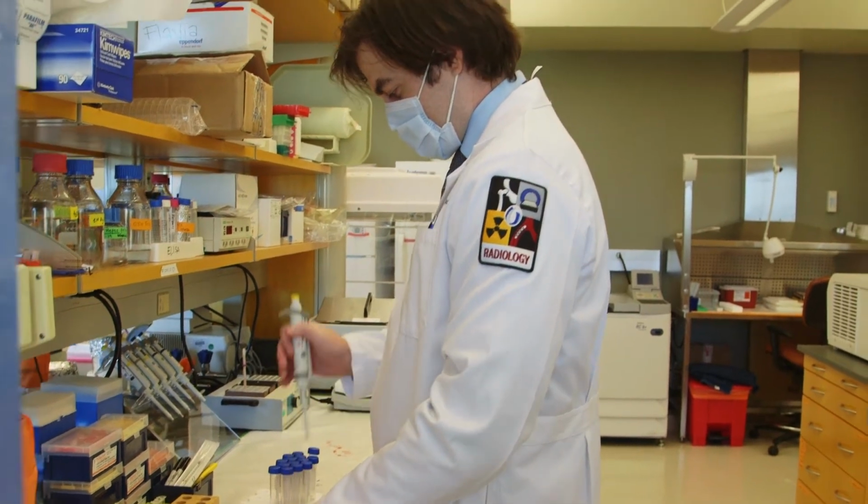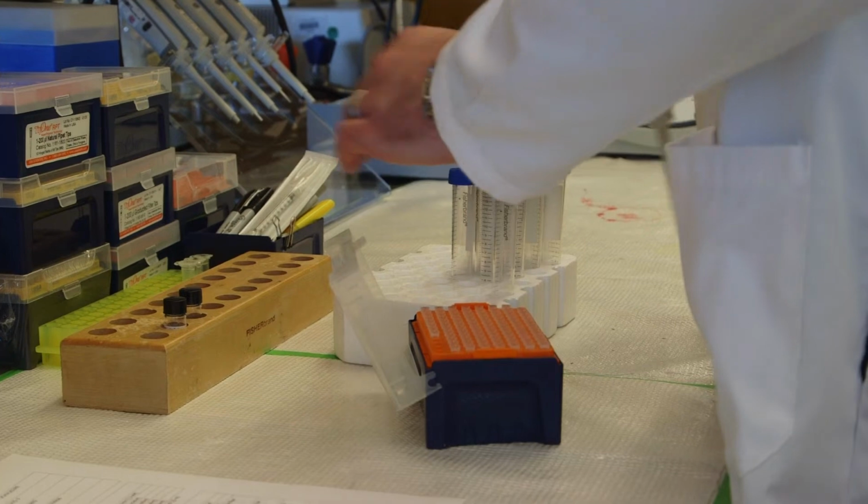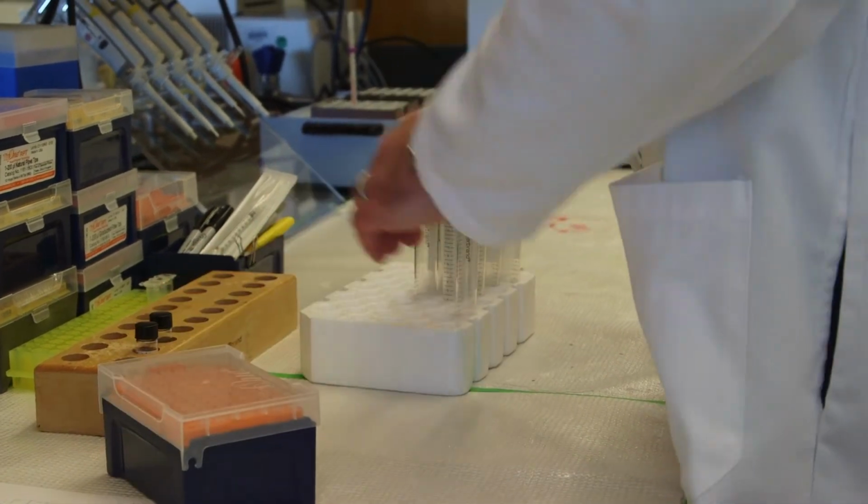Another very interesting project that we're working on is a chemosensitivity assay that is essentially just like a bacterial sensitivity with antibiotics, and we can print a report to say this is the chemotherapy that will work with this particular tumor, and it personalizes chemotherapy.